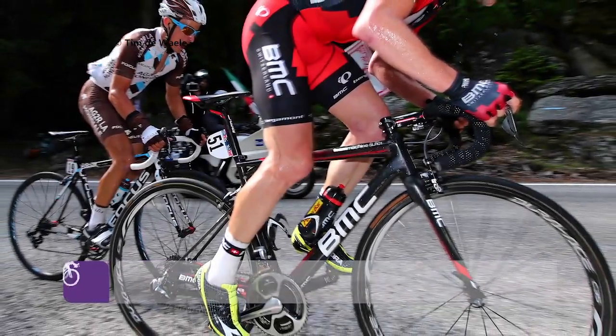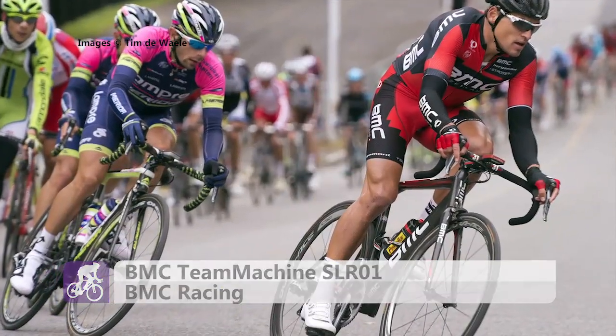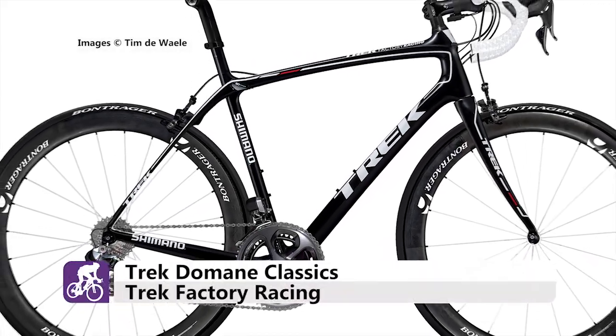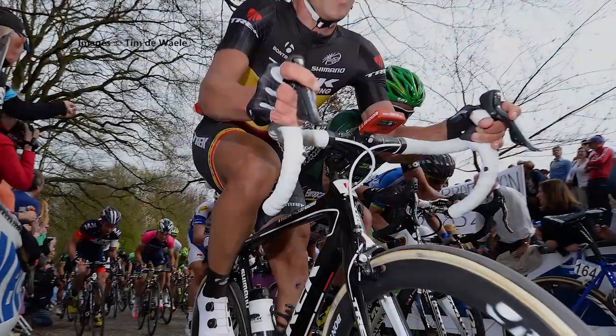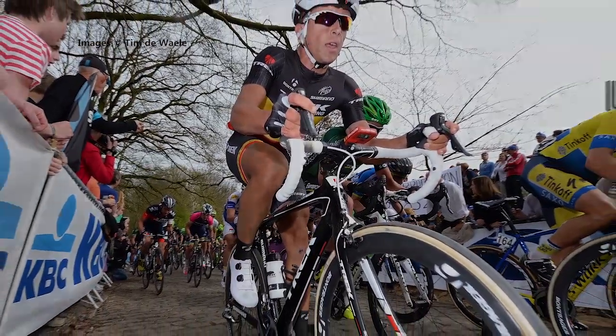The BMC Team Machine SLR01, ridden by Tejay van Garderen at this year's Tour de France, was voted 6th best bike in our poll. Going into the top 5, the Trek Domain, ridden by the Trek Factory Racing team, claimed 5th place. The Domain is the bike of choice for the cobbled classics and took Fabian Cancellara to victory at the Tour of Flanders.